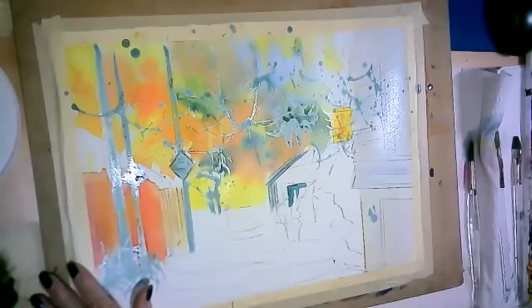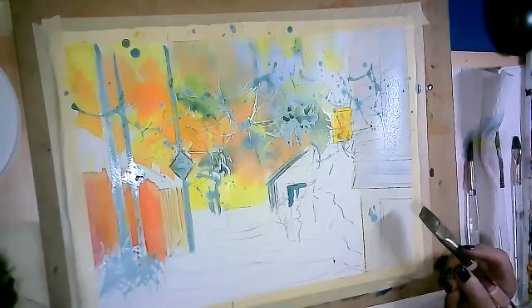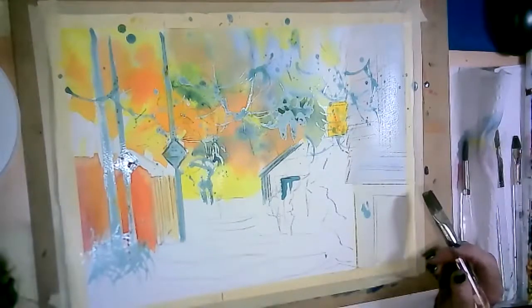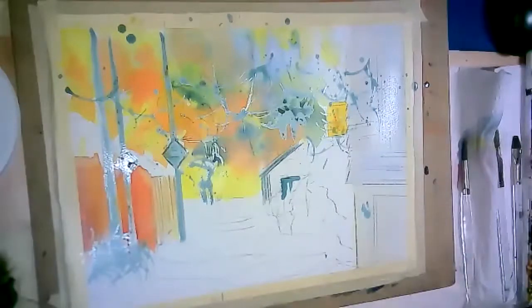Let's go into some of the greens back here and start working some of those in. I've got negatives and positives. I'm going to have to let this dry for a few minutes. Are there any questions? No? No questions? Okay. Well, I'm going to let this dry down just a touch.